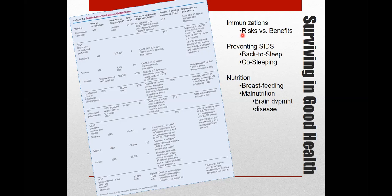Okay. Now, are there risks with immunizations? Yes. And yes, there can be some negative responses. But if you look closely at the chart here and you look at the potential risks, usually the risks of the immunization are very mild consequences. And where there are more serious consequences listed, they are very rare.